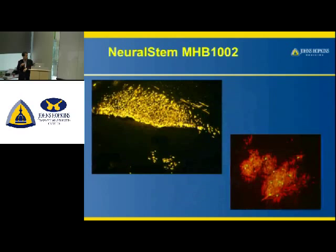This is another product that NeuralStem has called MHB1002, and these cells form myelin. And they're very good at forming myelin. Just a few weeks after we inject them into a mouse, this area here in yellow is myelin product. And it's carried out by just a few cells. The cell actually is right there in the middle, and then it sends its projections out like this.